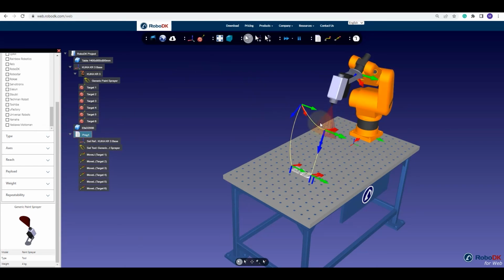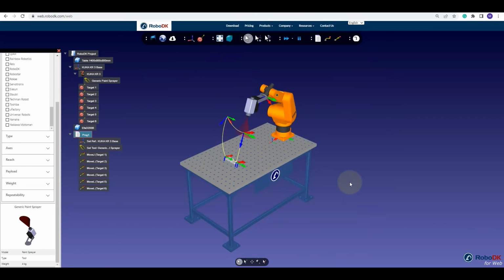And you can see now the yellow line is complete, and this is our first program and the first station running all well. I'll show you a couple of other things, and then we'll leave you to play around with this very cool tool with the hundreds of ready library items in there.